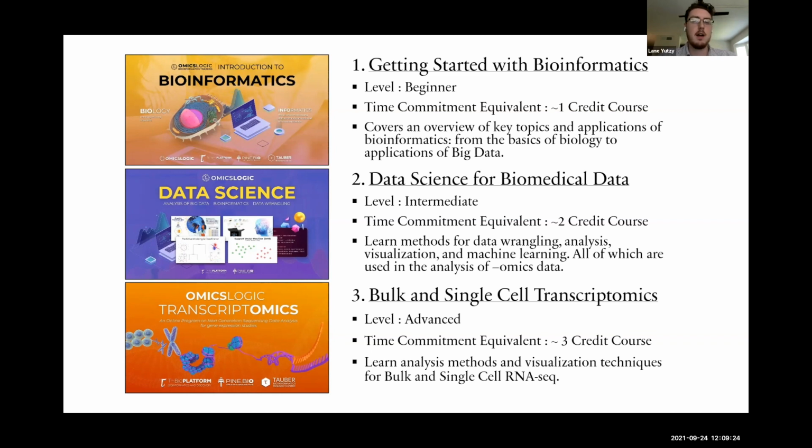If we're thinking about an equivalent to the difficulty level, it's probably more of a 100 or 1000 level, depending on what institution you're from. So it's very introductory. It's just to give you an overview of the key topics and the applications of bioinformatics. That's from everything from the basics of the biology that you would need to understand this information, as well as applications of big data in the modern world, right? So if you don't have any background, or you only know a little bit and you just kind of want to dip your toe in, this might be the training module you're interested in.